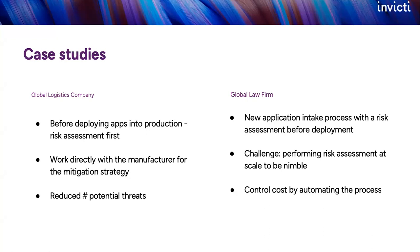We recently worked with a global logistics company that was adding more and more applications into our platform. And one of the challenges that they had was working with their vendors that supply them with software. Before any application is put into production, whether it's developed internally or developed by a third party, the application security team will conduct a full dynamic application security test in addition to SBOM reviews.